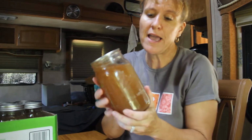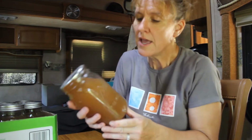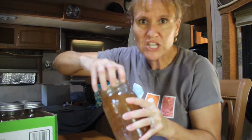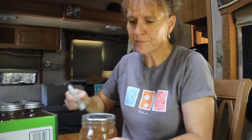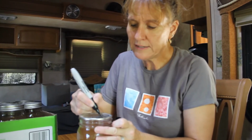And while I'm waiting, I'm just going to check the seals of my apple cider. So this is the spiced apple cider that we canned, and they've been sitting for more than 24 hours. So I'm just going to check the seals, try to pull it off. As long as the lid doesn't come off, I know it's sealed properly. So I'm putting the date and labeling for what it is.